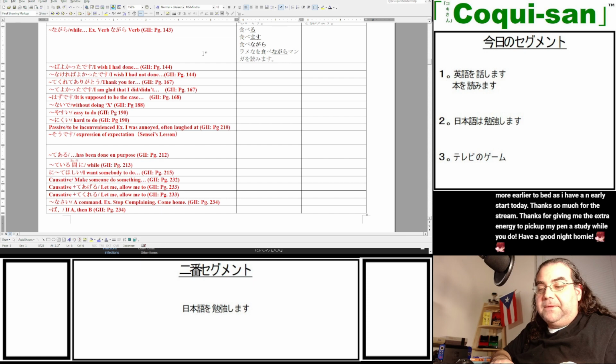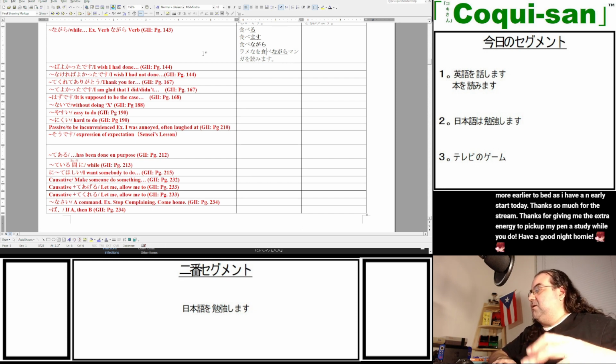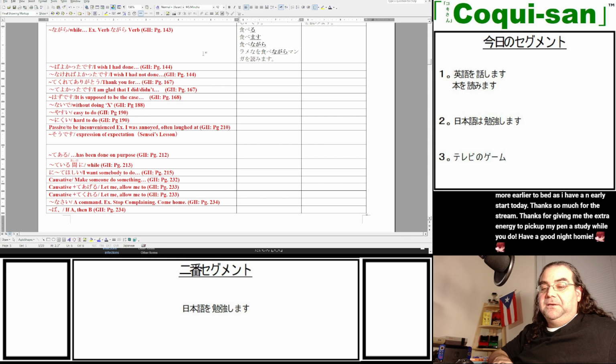So it's kind of like the equivalent of saying "-ing," you know, eating, watching, as opposed to teiru, which is at the end of the sentence. Being that this is in the middle of a sentence, you would use nagara for the "-ing." So if you wanted to say that you're eating something in the middle of the sentence, you gotta say nagara. But if you're using it at the end of the sentence, you gotta say teimasu. You gotta use teiru stem.